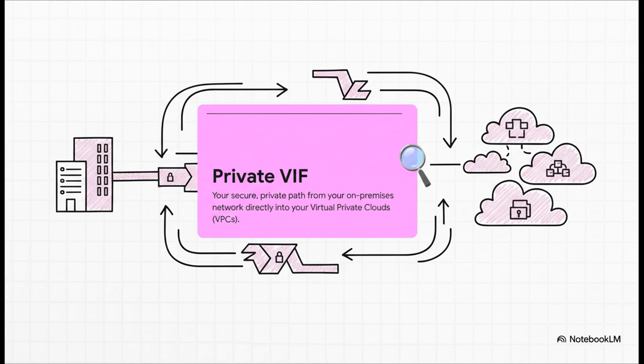This is your secure, private path from your own network directly into your virtual private clouds, your VPCs, inside of AWS. For the vast majority of hybrid cloud scenarios, this is the essential connection you'll be building first.